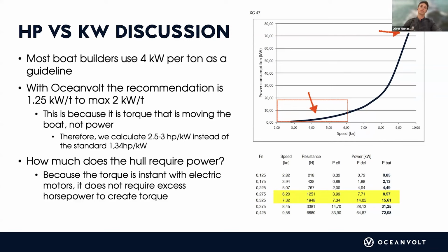So what we use is kilowatts, which is a metric measurement, and it's a more accurate way of measuring how much power is required, because it's not so much about horsepower as it is about torque. Power doesn't move your boat, torque does. Torque is the force, whereas power is a different thing altogether.